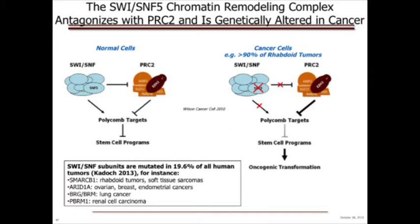In the case of a particular type of tumor called rhabdoid tumors, which is a pediatric cancer that I'll mention in just a moment, greater than 90% of these tumors have a biallelic loss of function of a member of the SWI/SNF complex called SNF5. I should point out that SNF5 has the honor of having more names than you can probably keep up with. It's called SNF5, BAF47, SMARCB1, and INI1, but it's all referring to the same protein. So I'll try to refer back to those different names. SMARCB1, as I mentioned, is the same thing as SNF5.